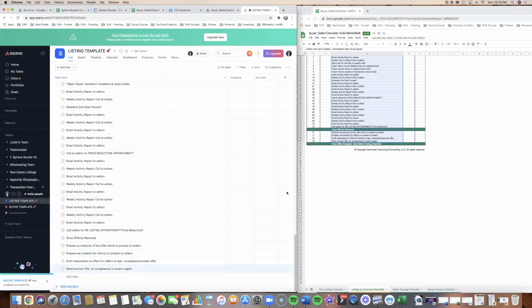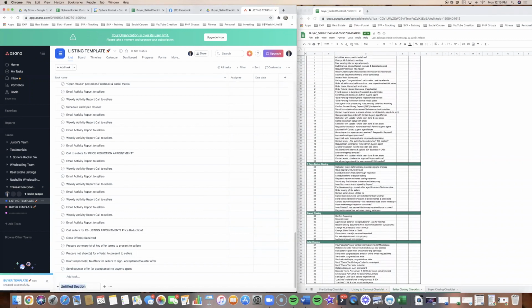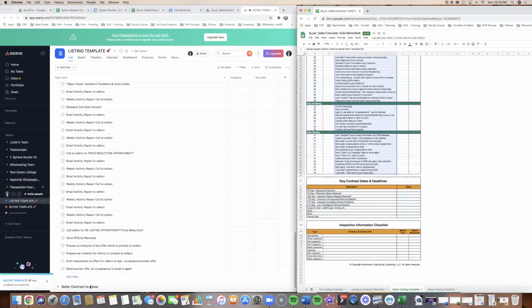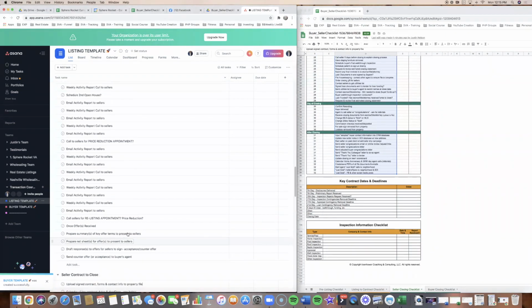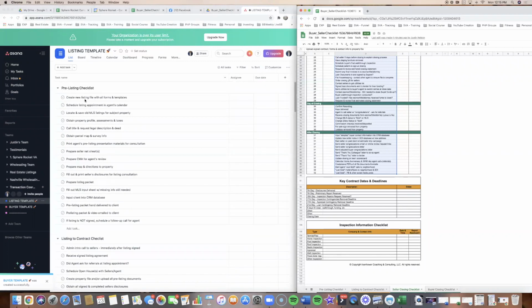Perfect. We're going to do the last section, which is the seller closing. So this is basically once the home goes under contract. So we're going to do seller contract to close. Okay. Then what we're going to do is we're going to copy and paste all of these in here. Same thing. And feel free, guys, if you have any questions about anything or any ahas, feel free to share them.